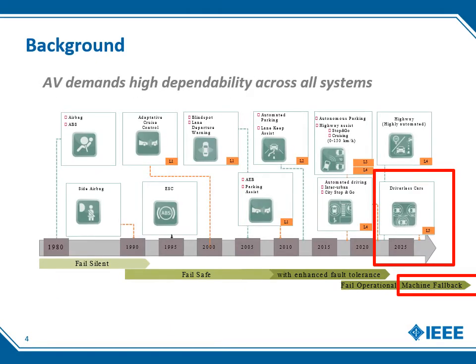The technology now is level 3 and we are moving to level 4 as reported by most of the OEMs. Highly automated vehicles can control the longitudinal and the lateral control of the vehicle, but if there is any fault or malfunction in the system, it will report to the driver, so the driver can take over the control of the vehicle. But according to the OEMs, by 2025 or 2026, we will have level 5, the fully autonomous vehicle or driverless cars or vehicles present in the market. And again, this requires the machine fallback and the fail operational mode from a functional safety standpoint.